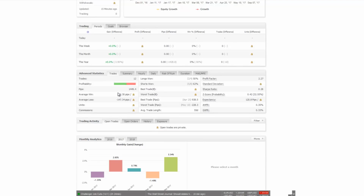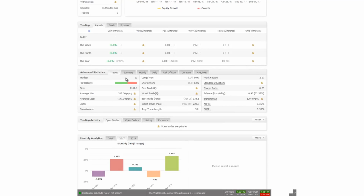Which is not a lot for trading weekly time frame, but still the profitability, so win ratio is actually 7 out of 12 trades, and this represents 58% win ratio, which is solid based on the risk to reward ratio. So if you calculate expectancy, it's a very good one. It's only 12 trades, which is very common for trading weekly time frame.